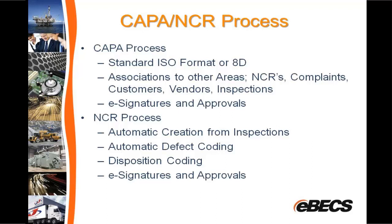And in this case, we may have a condition on a product or maybe in the shop or with a vendor that we need to disposition that material. And automatically creating those from the inspections will automatically draw all that inspection information into an NCR process. And of course, using automatic defect codes based upon the type of failure. If the system can automatically insert that, it's going to improve your accuracy.